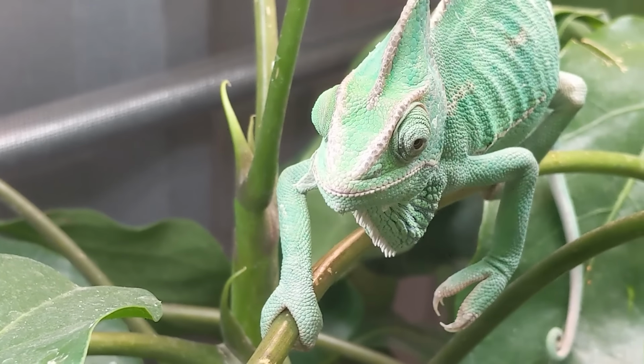Snout to vent length, or the length of the body without the tail, is a common measure of size in many animals. And the tongue of most larger chameleons is 150 to 200% of the snout to vent length. In smaller chameleons, it's even longer. I can't wait to go into more detail about this when we do a full video about chameleons.